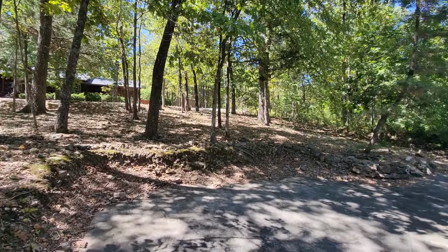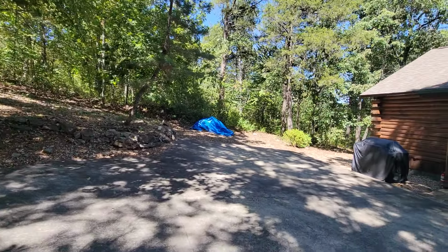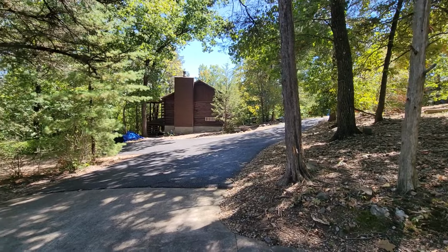We're on a hilltop in the old historic downtown part of Hollister. Hollister is right next to Branson. They run right into each other.